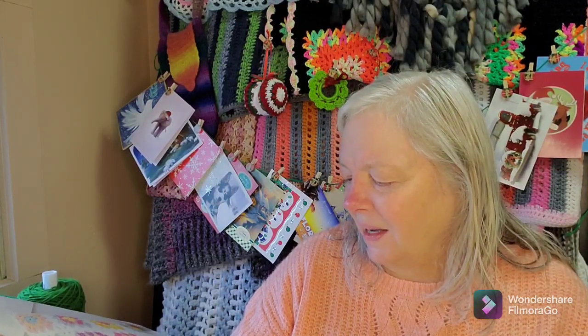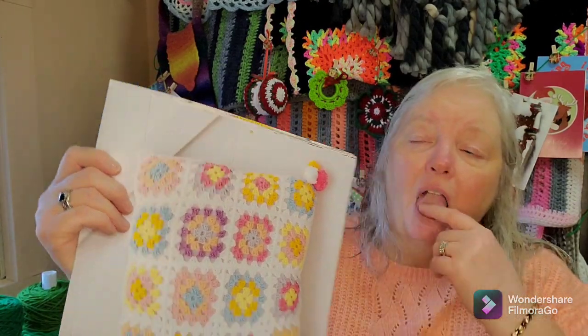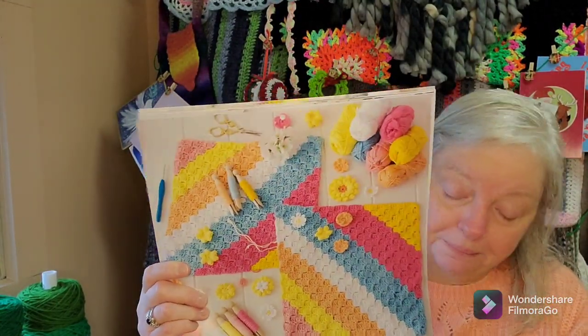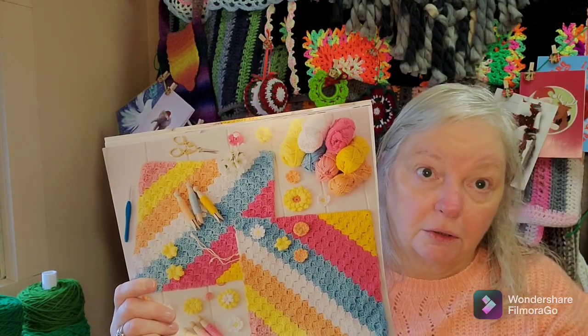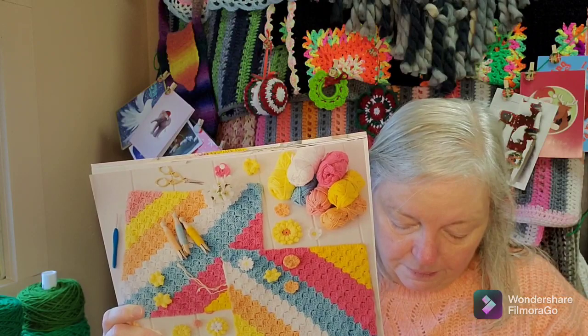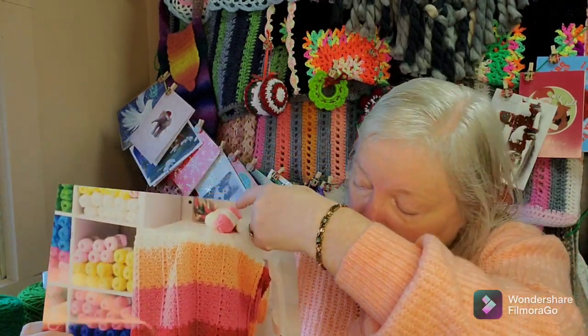I don't think I made the granny square pillow. I don't think I did anything with that one. I know I didn't want to make a pillow. And I made these into washcloths. That's what I did for Rose. So that washcloth went to Rose from Rose Likes Crochet for wings when we were doing the washcloth thing.